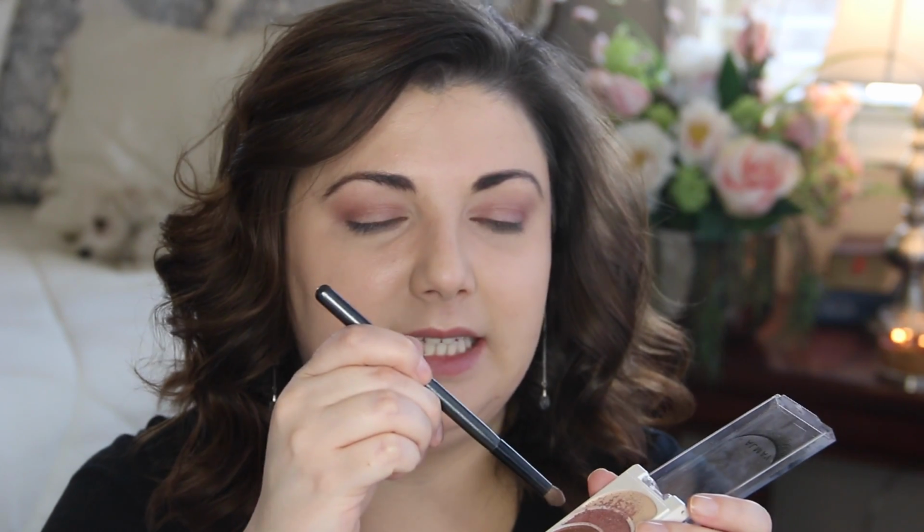Once I'm happy with both of those eyes, I don't know if you can see, but I have so much loose powder in this. This is the only thing that I don't really like about this eyeshadow palette, that it's a very loose powder. So I'm going to dip my smudge brush into this light little lavender color, and then dust off the excess, and then I'm gonna go right in underneath the eye.